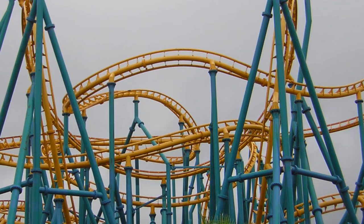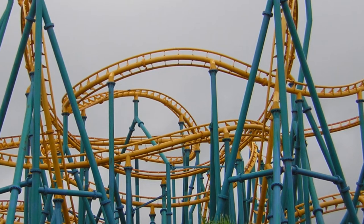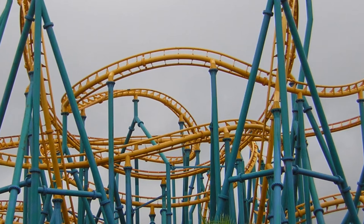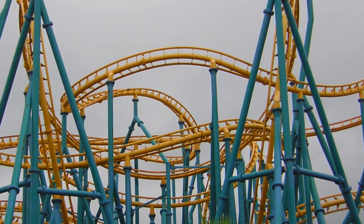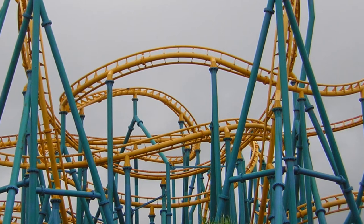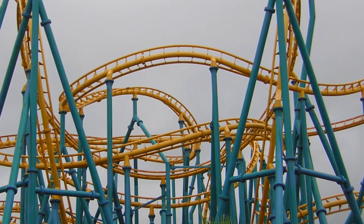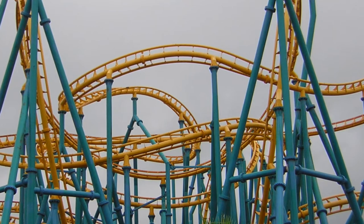So Poltergeist first opened on the 28th of May 1999. It's an LIM launch coaster by Premier Rides. It has a length of 2,705 feet, a height of 78.8 feet, a speed of 60 miles per hour, a duration of 1 minute 15, pulling 4.5 Gs of force with four inversions, a cobra roll, a sidewinder and a corkscrew alongside that LIM launch.